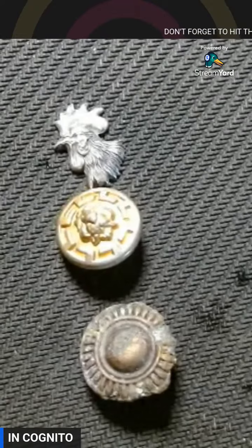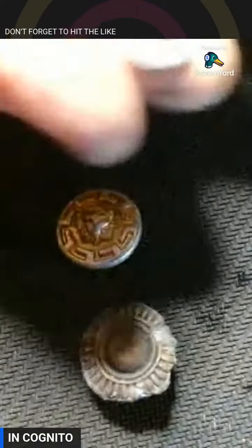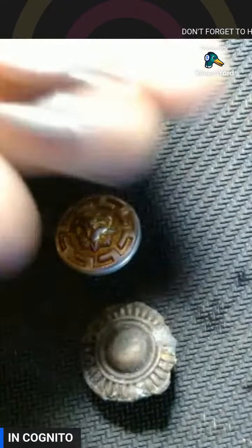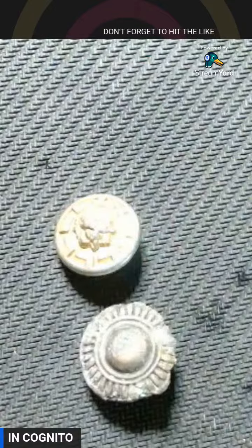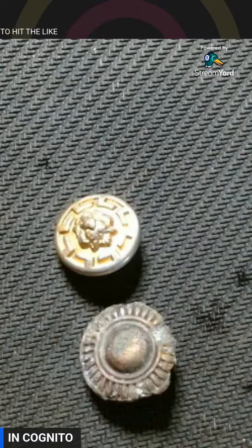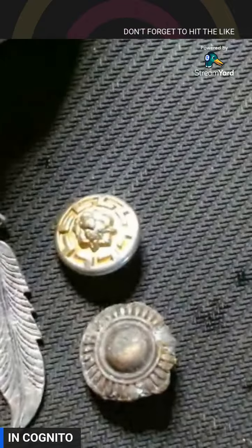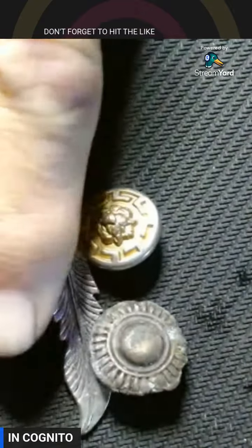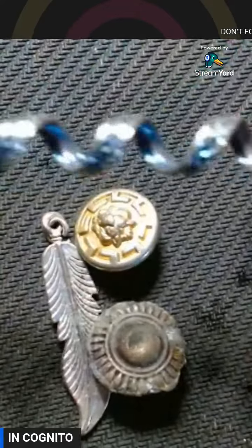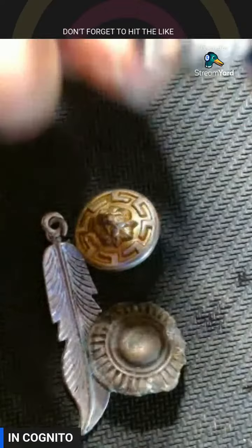It didn't have a loop on it or anything. I don't know exactly. It must have been glued onto something for some reason. Definitely a rooster head. And that's the only other interest. Oh, the feather. We got the feather here, along with this piece. And this piece is a hair piece, and it's like 7 inches long or so.